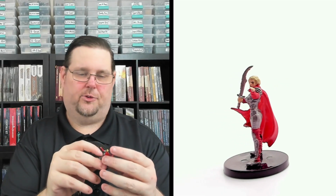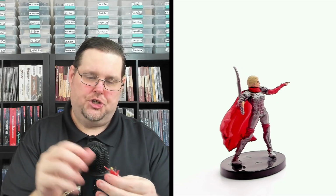Number 23 is the Gray Maiden Captain. She looks awesome. I like her pose, and I like how her cloak's kind of blowing in the wind. Yeah, she looks really good. This would be a good rogue, fighter. I mean, anything you wanted to really use her for. But she's uncommon as well. I got 3 of these, and I like how the red is mixed in with the very dark iron type of armor. Looks really good, and her face looks really good too.